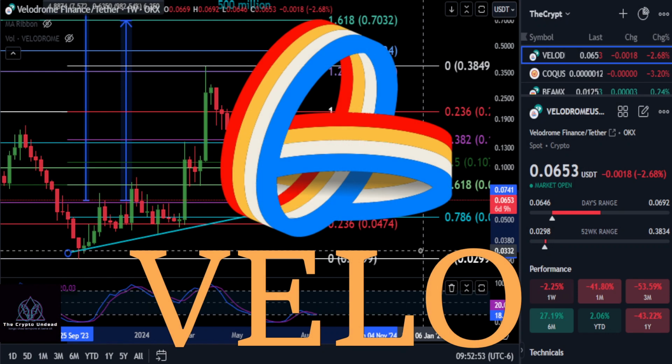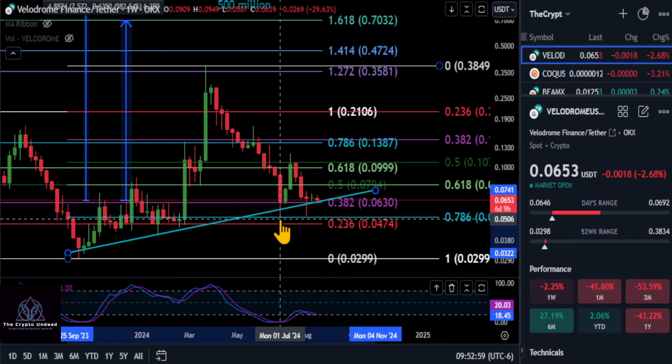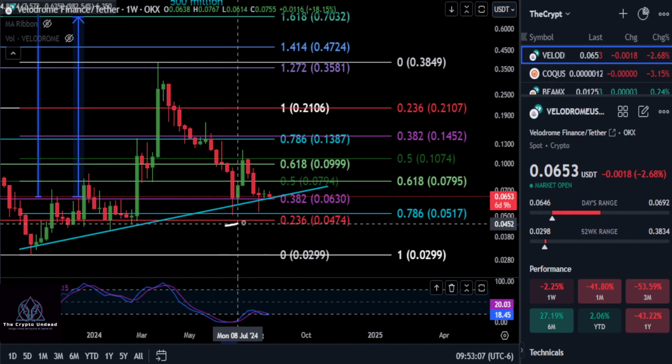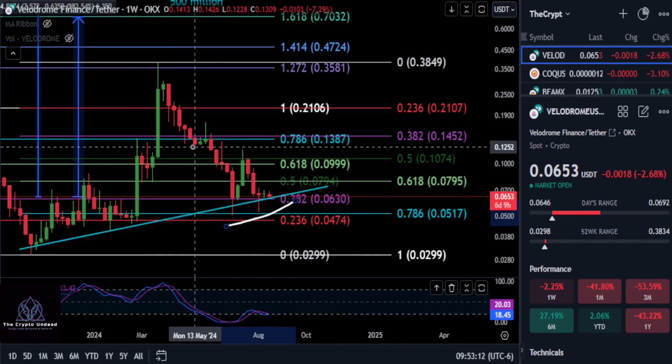All right, everyone, a quick update on Velo. So Velodrome here, still holding up from the last update. You can see low to the high came down to the 786 support here at 5.1, and it's ultimately still holding over the 382. We still have that market structure in play where it's still keeping the higher lows, especially if you go look down on the smaller time frames here.